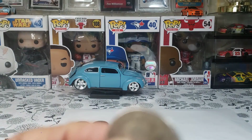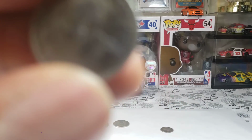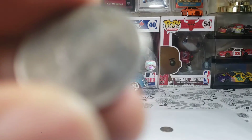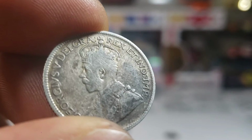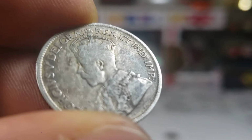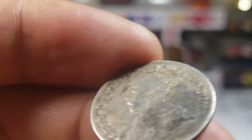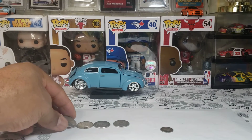Value of this coin, and this one is a little bit more. This one could be from $7.50 up to $65.20, and again depending on the condition that it's in. I think this one is a pretty nice one to have. It's a keeper. So that's it for the 25 cents.